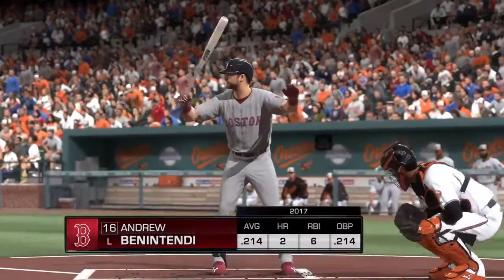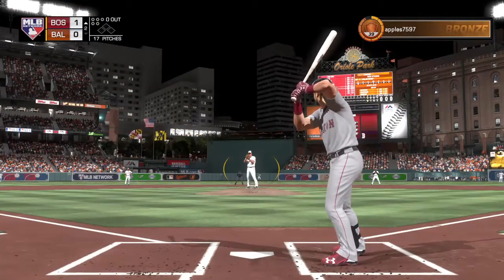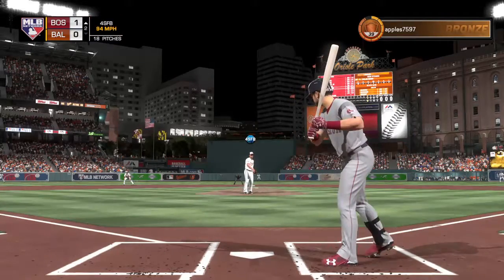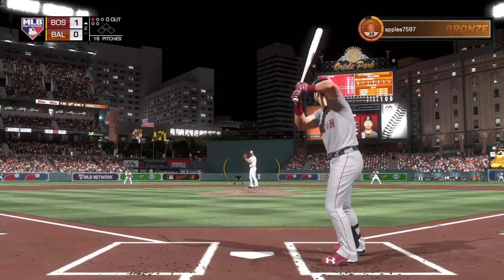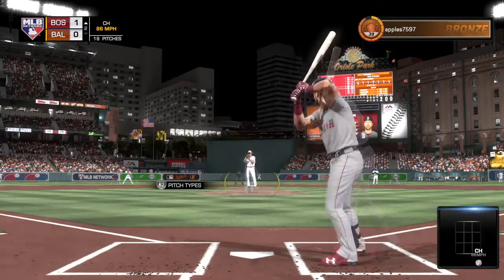At the plate, Andrew Benintendi hitting just a bit over the Mendoza line on the year. First pitch coming. Here it is. And a neck-high fastball that time. And the changeup is way low that time.